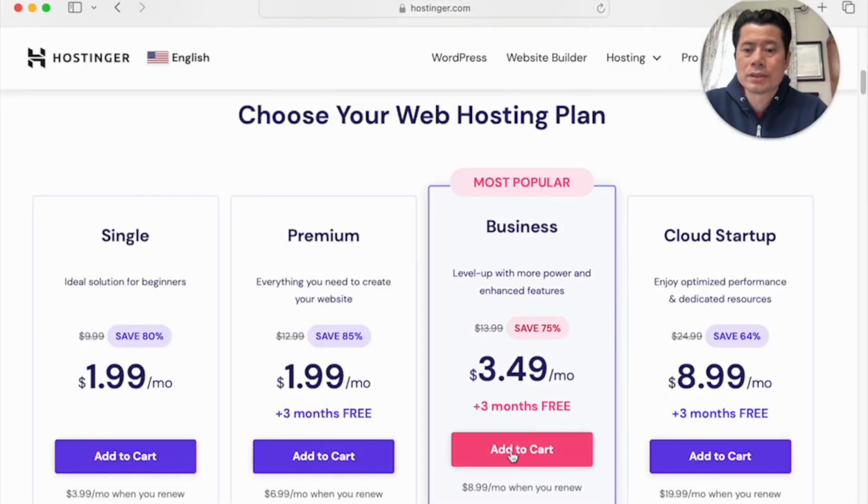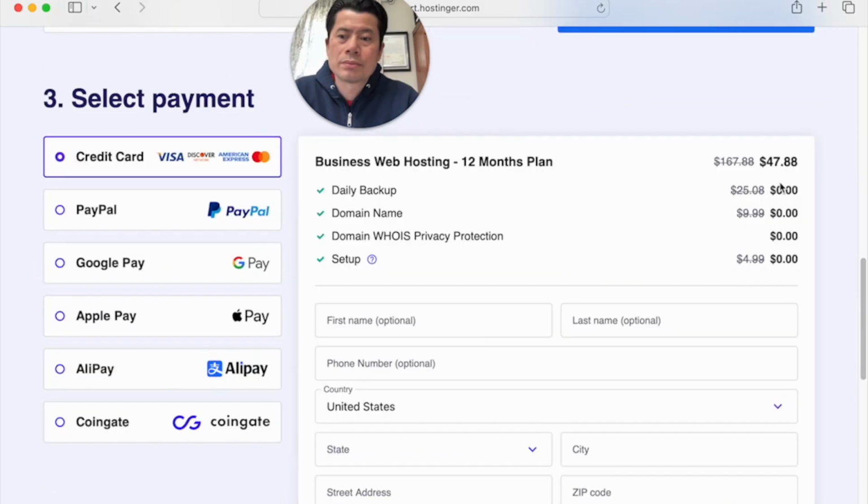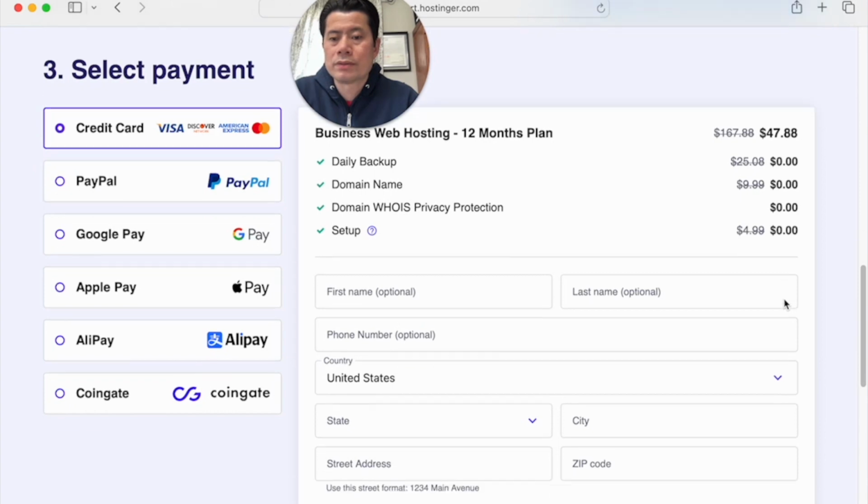So we go here. We're going to add to the cart here. We'll create an account using our email. Broken down, it looks like this over 12 months. Like it says, a lump sum payment comes up to $47.88, and the privacy and all that is within that range. You fill out information here.